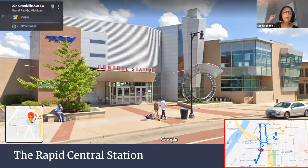Now, I ask a question and a favor of all of you. If anybody has insight into the artwork that we are looking at in front of the Central Station, please let me know. I have scoped out all around it. I've asked Rapid employees. I can't get an answer, so maybe one of you knows.